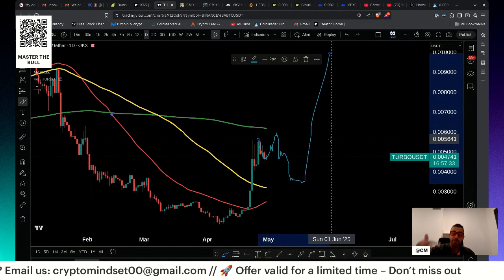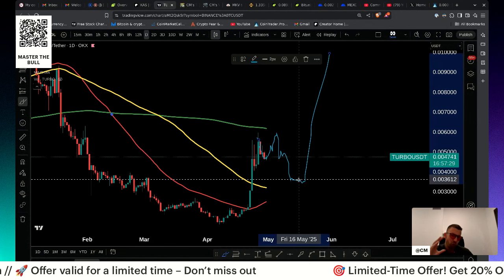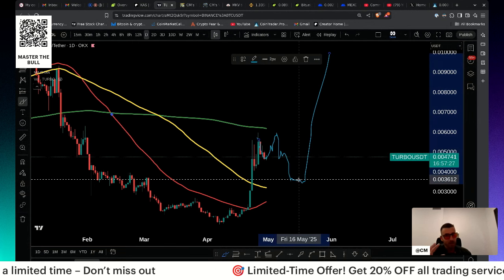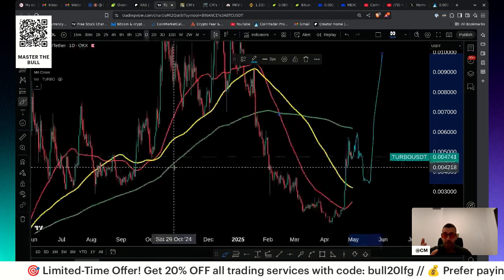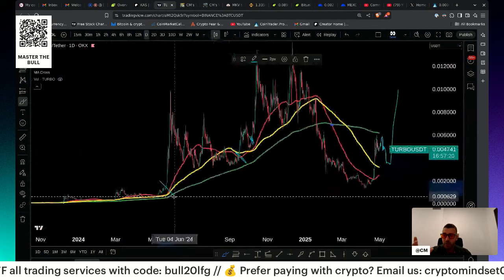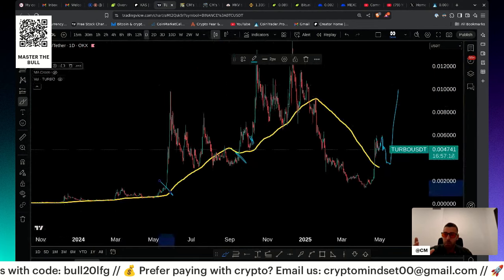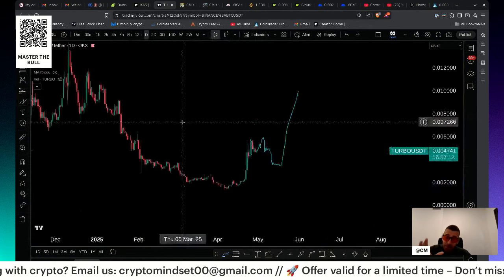Just as a favor, join now, because once we get this next trade alert for Turbo, it's going to be a mega trade. It's going to be just like we did here, and here, and here. It was a mega trade, and you print money, and it's going to be very, very fun.